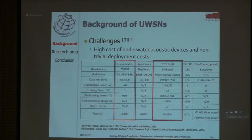Also, anything deployed underwater, the cost is dramatic. It's not cheap. For our project we use the DSPCOM modem from Aquacom, an Australian company, and also the micro modem from Woods Hole Institute, and the Sonodyne Bluecom modem. The micro modem seems to be the lowest price, in the 8,000 range, but that does not include the DSP. If you include the DSP modules, the price went up dramatically. What we used for the project, we are looking at $25,000 US dollars each for the modem.